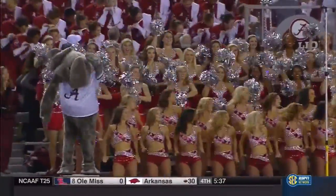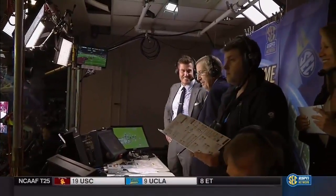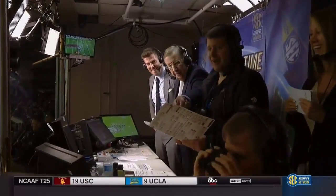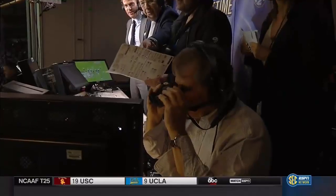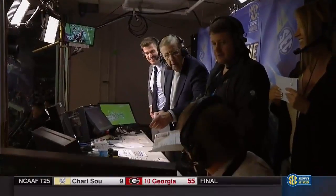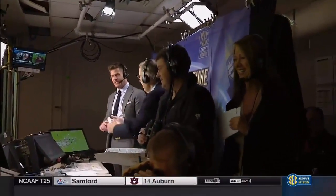All right, the numbers. Alabama 30 first downs, Western Carolina with 11. Bama 196 rushing yards, Western Carolina 14. Bama passing 27 of 37, 301 yards. Western Carolina 19 of 36, 204 yards. Total yardage, Alabama 497, Western Carolina 218. Each team with 5 penalties. Bama 6 of 10 in third down conversions. The Catamounts 2 of 9. Time of possession separated by just a minute and 3/4.